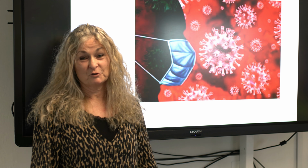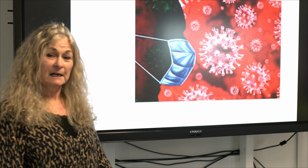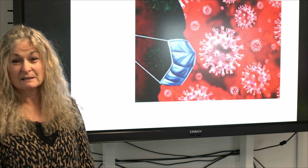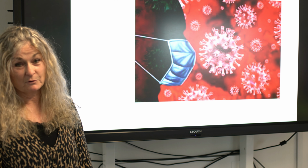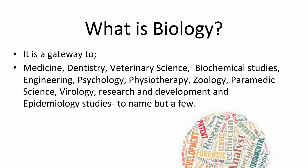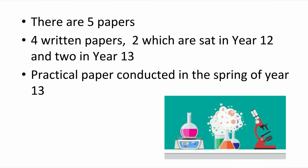You might recognise this picture on the board. It's something we're all living with at the moment, which is coronavirus. And I think what that's done is give everyone a much greater understanding of why study biology at A level. It's a gateway to medicine, dentistry, veterinary science, biochemical studies, physiotherapy, zoology, paramedic science, epidemiology, and research and development, which you see has been really important with the recent vaccine for COVID-19. And there to name but a few.